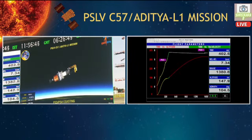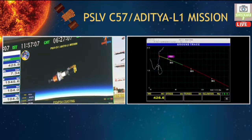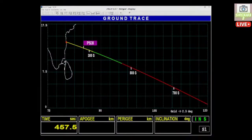Vehicle in combined coasting for approximately 200 seconds. Unique to this mission, the vehicle PS4 performance normal. PS4 will start twice at pre-designated times, plus 7 minutes duration. The multiple start capability of PS4 will be utilized very aptly to achieve the argument of perigee of 346.6 degrees, which is very crucial for this mission. The commencement and duration of PS4 burns enable achieving this orbital parameter. Argument of perigee is the angle that is made by the perigee point from the ascending node at equatorial plane. AOP exceeding 300 degrees is helpful in mission planning to achieve halo orbit around L1 with minimal propellant expenditure.